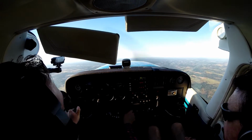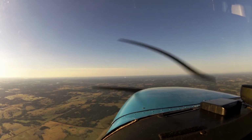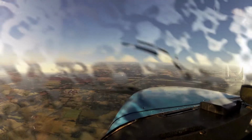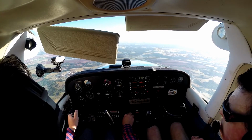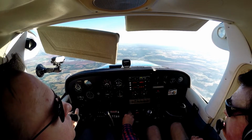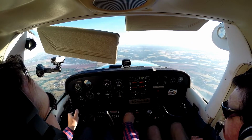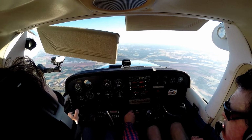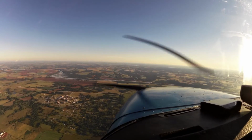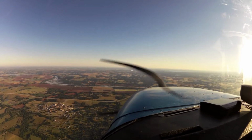Yeah. Alright, whenever we're ready, we'll do a power on stall here. Yeah, flaps up. Let's slow it down to about 80. Just 70 or 80 liftoff speed, and then once you're slowed down, then go ahead and pitch it up.